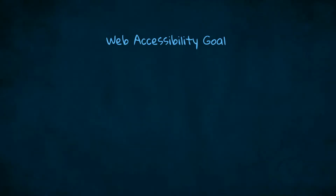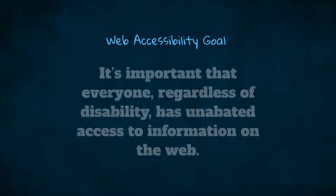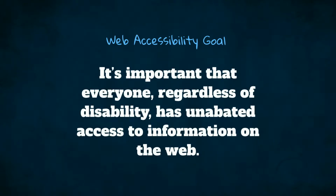Accessibility. The main goal for web accessibility: it's important that everyone, regardless of disability, has unabated access to information on the web. People with disabilities should be able to comprehend, navigate, and interact with the web just like anyone else.